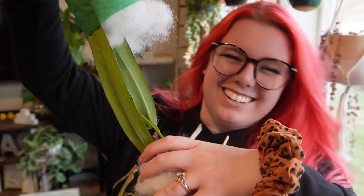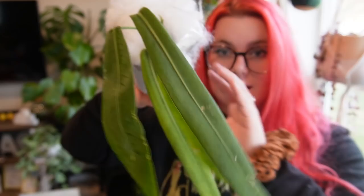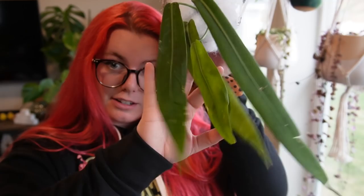I'm so excited. Oh, so this is what waiting to get a plant that you want so bad feels like. This is a good feeling. You guys, this plant is one I have actively searched for over a year at this point. This is Anthurium pallidiflorum. It is a velvet leafed pendant Anthurium, which means it hangs. And it is so perfect.